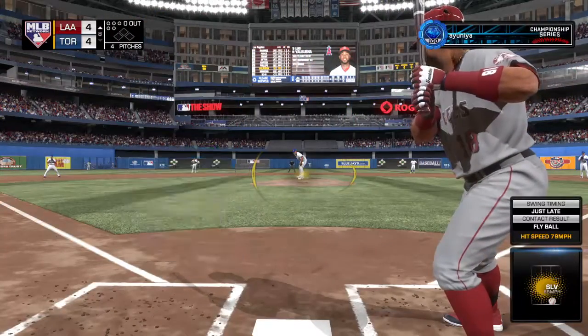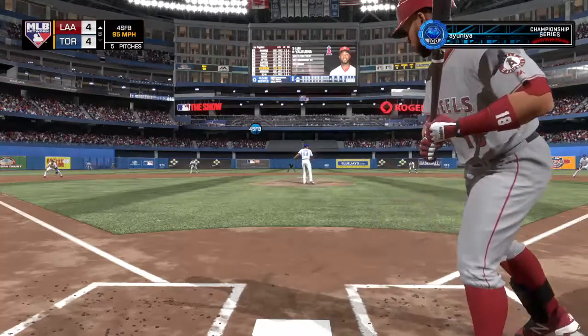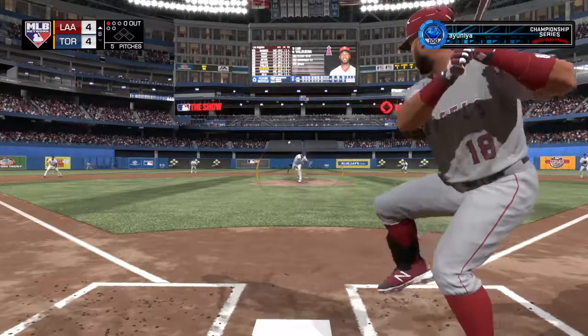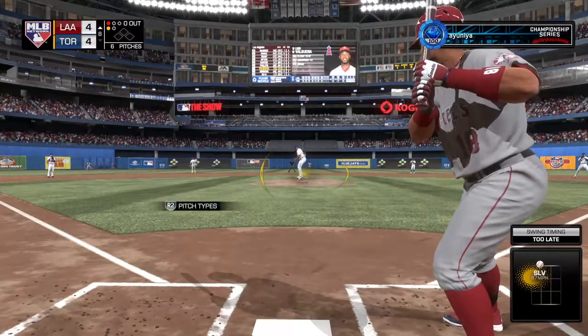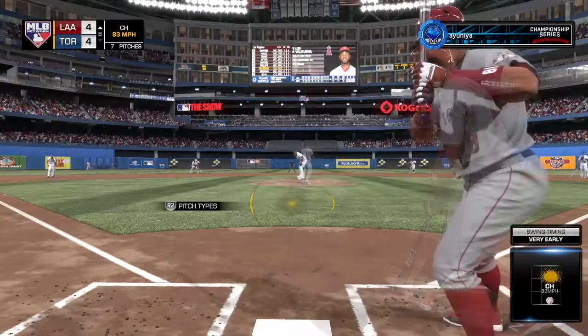Now at the plate, Luis Valbuena. He'll have the first crack at it here as we start inning number 8. Up and away to start the inning. It's 1-0. Slurve swung on and missed there. It's 1-1. Changeup gets him out in front for strike 2.